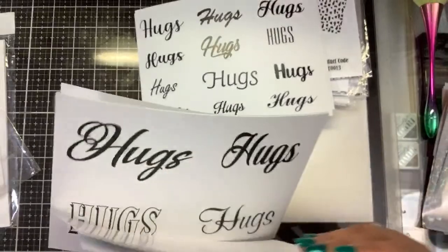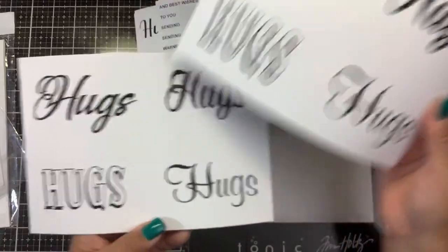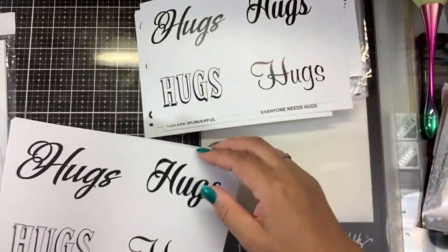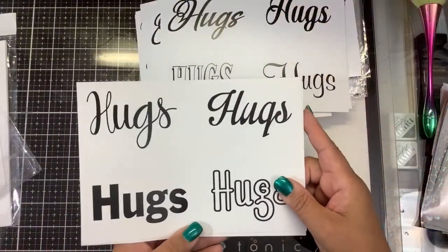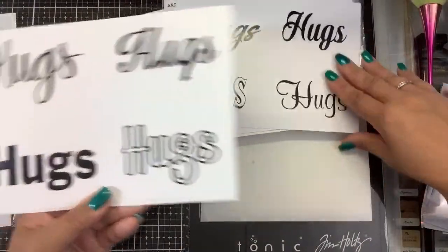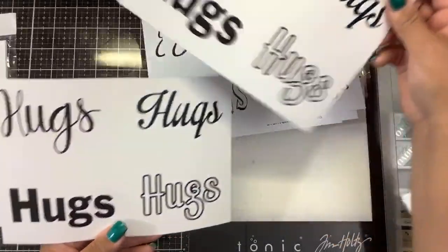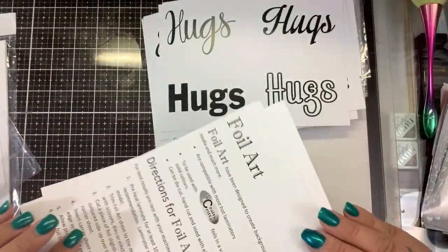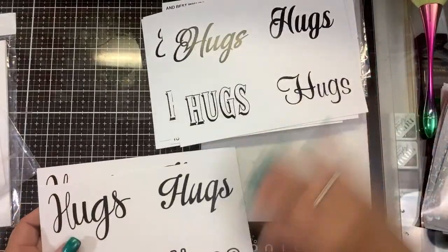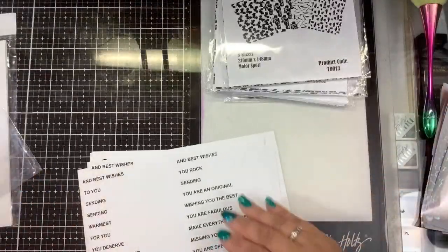Oh, this is great. More bigger hugs. Oh, bigger hugs. These are great. Two pages of the bigger hugs. And again, all different sentiments here between them. So this is great. Oh, this is Hugs Sentiment Pack One. I don't know why I said hello. Hugs Sentiment Pack One. Everybody needs hugs. And I'm not a hugger, and these are cute. I can send cards instead of hugging people.